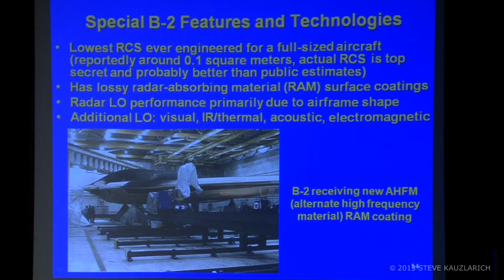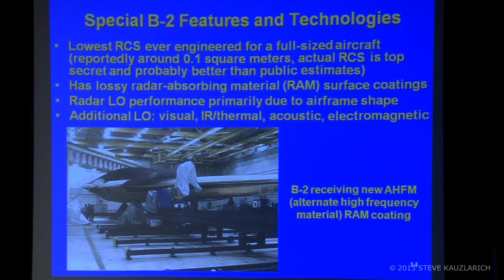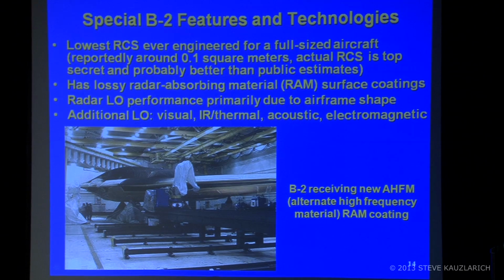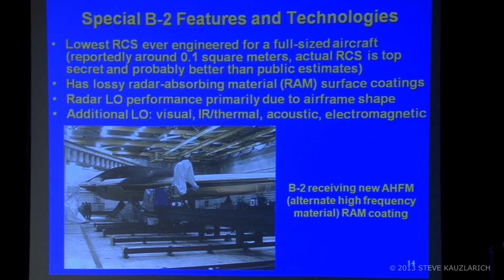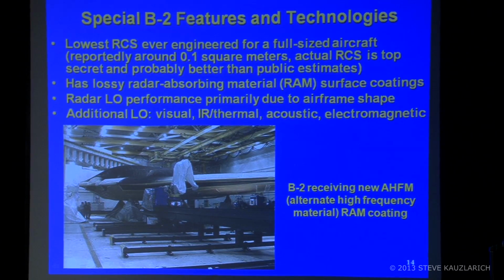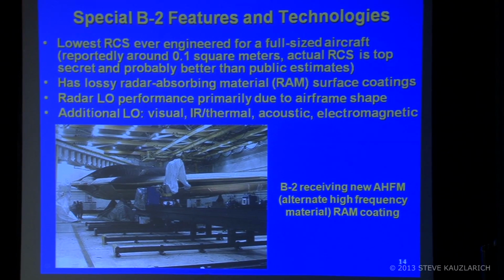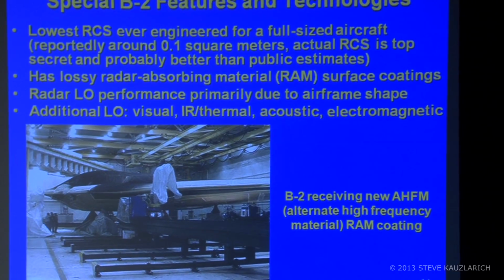This is out in the public literature, but some of the information I'm giving you on the B-2 is sensitive. But it's not classified and it's out there in the public domain. But this number is ultra sensitive. How good is the RCS? This is the number that appears there. I'm saying it's probably better than that. They don't want you to know how much better than that.